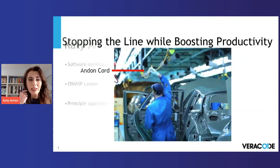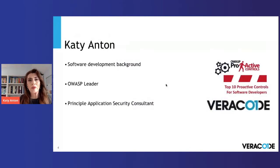A little bit about myself. My name is Katy Anton, and I come from a software development background. I'm also an OWASP leader, running a couple of OWASP projects in the chapter, and I currently work as an application security consultant at Veracode. This is where I work with development teams and architects, and help them to correctly remediate the security vulnerabilities that have been identified by various tools.